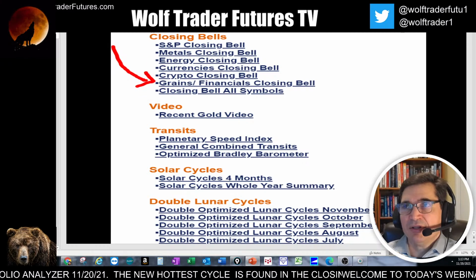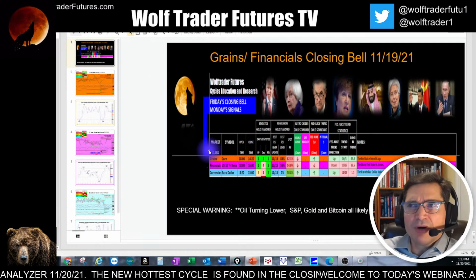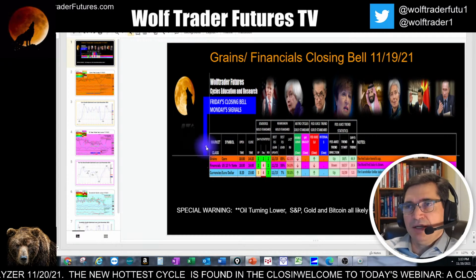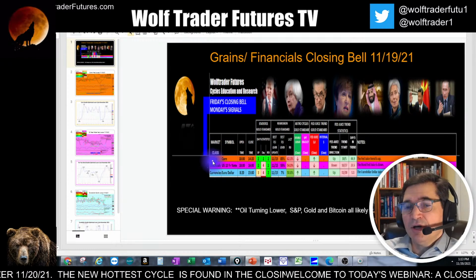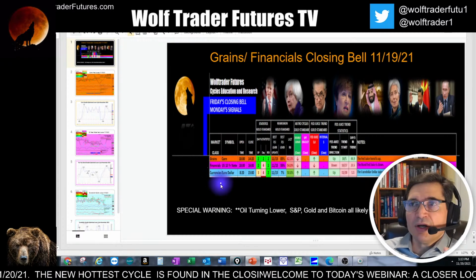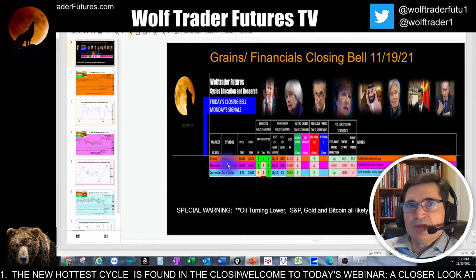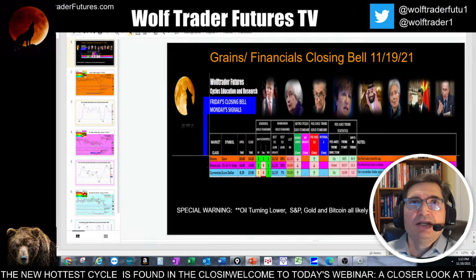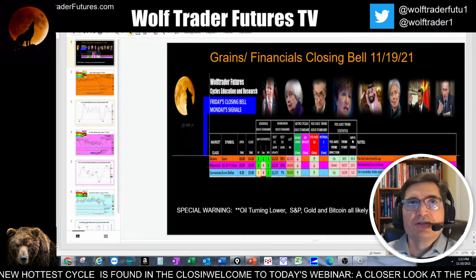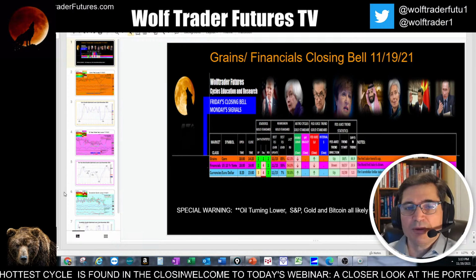So right now what I have on the grains and financials, I just have corn right now, but I'll probably add soy to that. I have a bunch of symbols in the pipeline here, but corn, 10-year note, and then the euro dollar, which is technically a financial. These three are grouped together now. Maybe I'll add the 30-year, so we can have something like the 10-year and the 30-year, corn and soy or something like that. So yeah, that's what's going on with that. So if you're a gold member, you can check it out there.